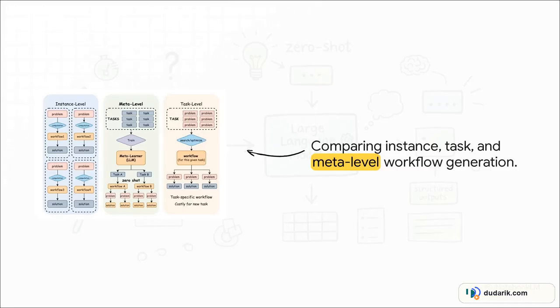When you stack these approaches up against each other, the pain points of the older methods are so obvious. Task level relies on an expensive search loop, and instance level redundantly creates unique workflows over and over. But MetaFlow sits perfectly in the middle. It synthesizes a reusable task-level workflow from a description with just a single model inference. Think about that. Just one forward pass and you have a completely reusable workflow. The computational savings here are absolutely massive.